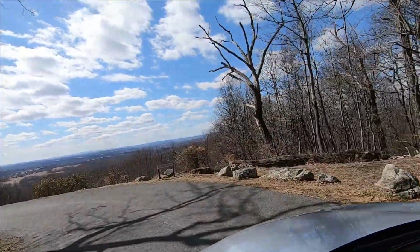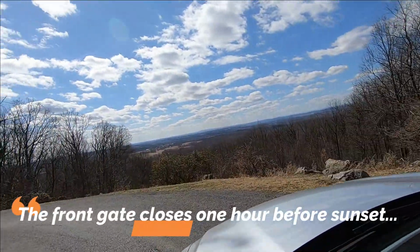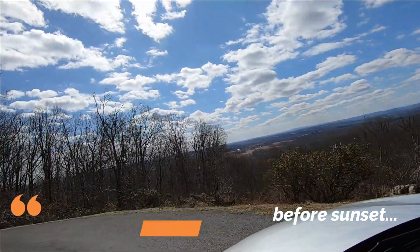And as a bonus on the way out, you get a last magnificent unobscured view. Absolutely perfect day.